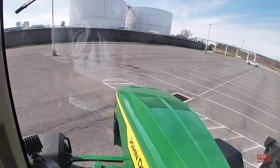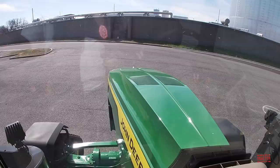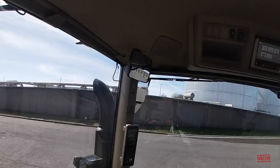It's very smooth riding. I know a lot of people always talk about taking tracks down the road, and it feels just as nice as the wheels. Yeah, and that's really where the cab suspension comes in on any track machine, is just to help eliminate a lot of those bumps and vibration that you get from a harder surface or a hard obstacle, whether it's in the field or on a hard paved road.